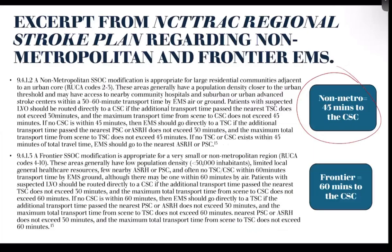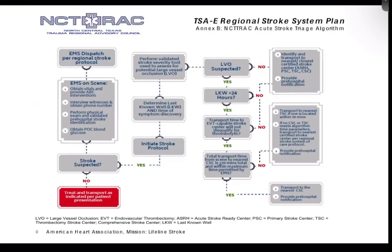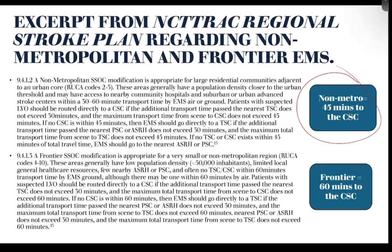What happens if you're in Wise County or Stephenville or Hamilton County or something like that? Then you might need more time, right, to do that. And so you get 45 minutes. And then this committee also decided that if you're in what they call a frontier county, that will give you 60 minutes instead of that 30 minutes to bypass other stroke centers to go to a comprehensive. This becomes a little bit important when you consider flying and how long it takes to fly people and all the time associated with the flight.